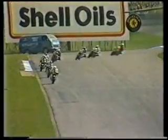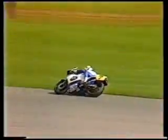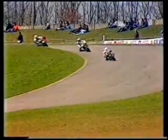Haslam and McElnay running first and second. And that's Wayne Gardner, bike number 7 in third spot. Roger Marshall on number 11 in fourth position. So the first 4 men, comprising 3 of the Honda Britain men, with Rob McElnay, the odd man out, in second spot on the Skull Bandit Suzuki. So Haslam in front.